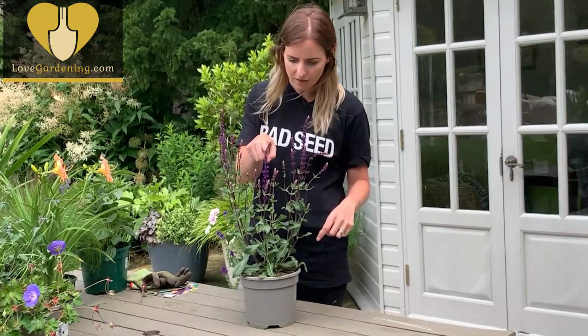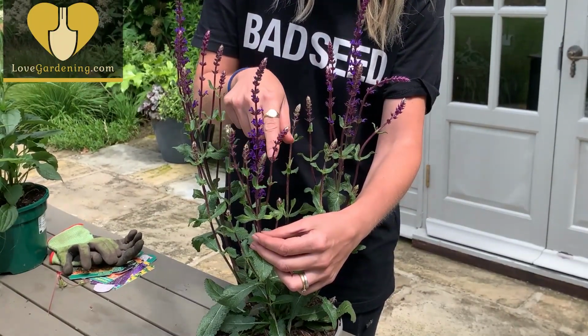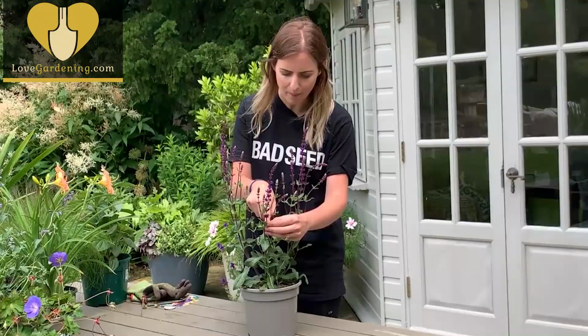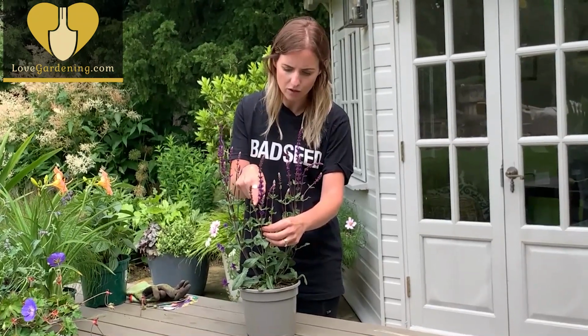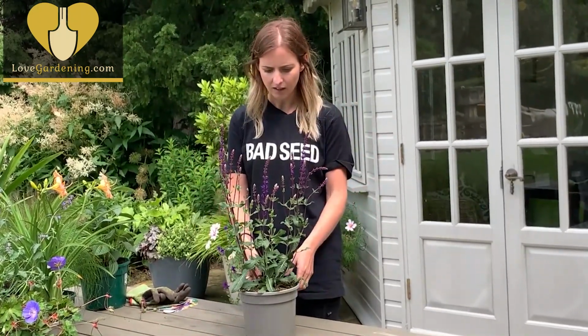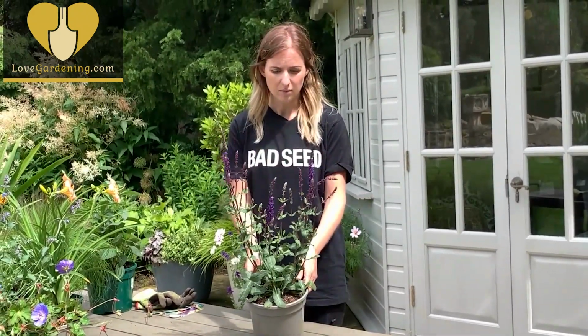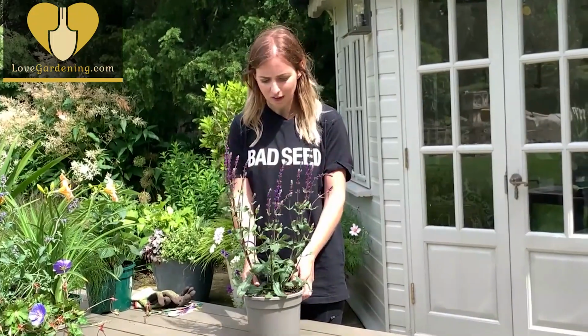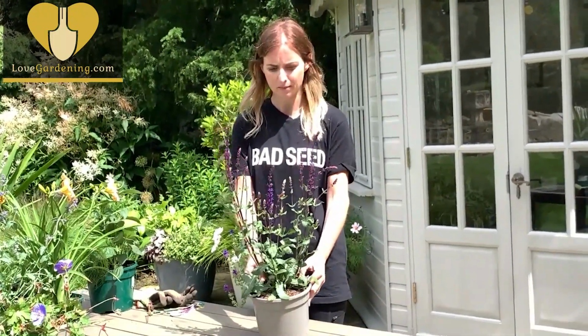So when you see a flower that's coming to the end, when it looks tired and it's gone over, then you need to take it back and just nip it off right at the base, so it will encourage these new ones to send out their flowers and get taller. As long as you deadhead it, it's a dead easy job, really simple to do. It will keep flowering and flowering. It likes a sunny spot and well-drained soil, so not clay, but if you give it the right conditions, it will flower its socks off all the way until the first frost in November.